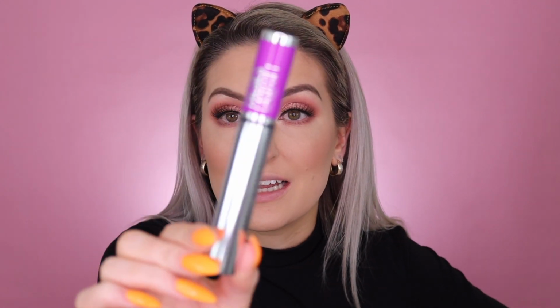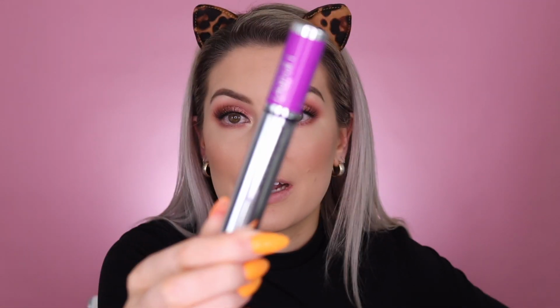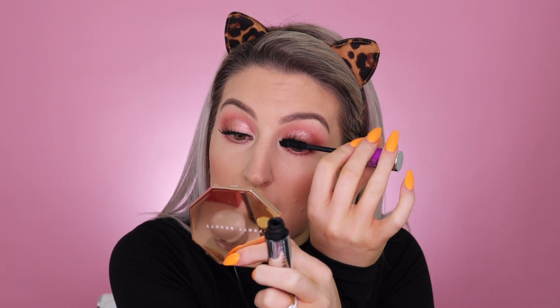So I'm going to use the Maybelline Falsies Lash Lift Mascara. This is my current favorite. It's such a good mascara and so affordable, so you can't really go wrong with it. So I'm going to use probably my most used nude lipstick, and that is MAC Blankety. It is like the most perfect nude color, and I'll top it off with a NARS gloss called At First Sight.